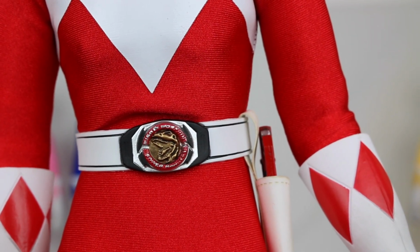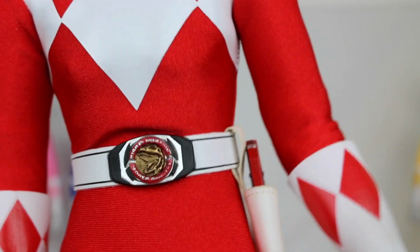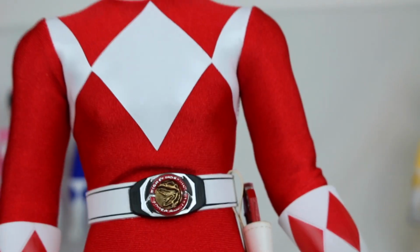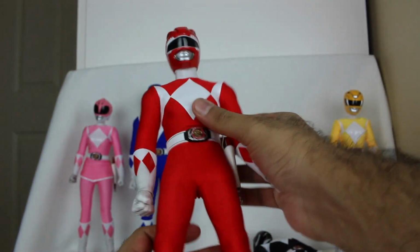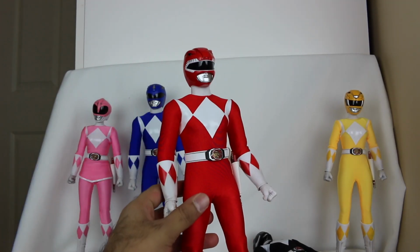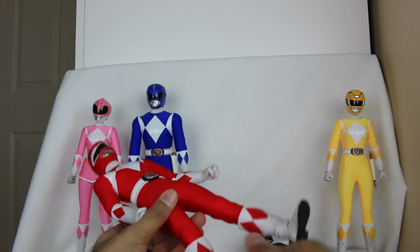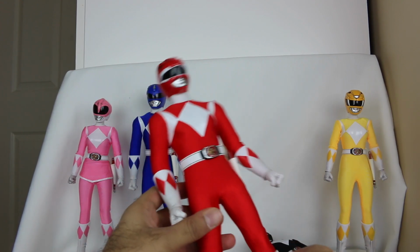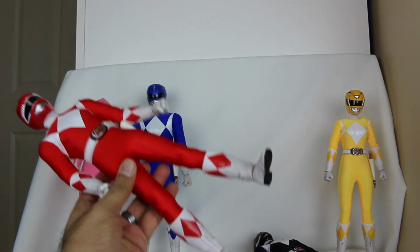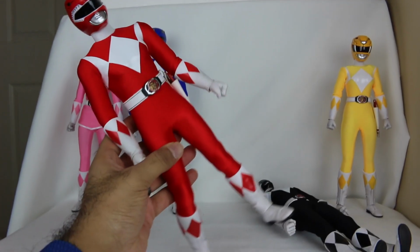It looks a little messy. It starts to say Power Rangers maybe, but it kind of cuts off and the top part's just blobs, like it's not even words. So it just looks a little messy there. The other thing that is a little annoying, I guess maybe it's for movement, but the boots slide up and down a little. So you just have to make sure when you're posing it that you slide them down all the way. I guess that's not too big of a deal, but I do want to mention that at least.